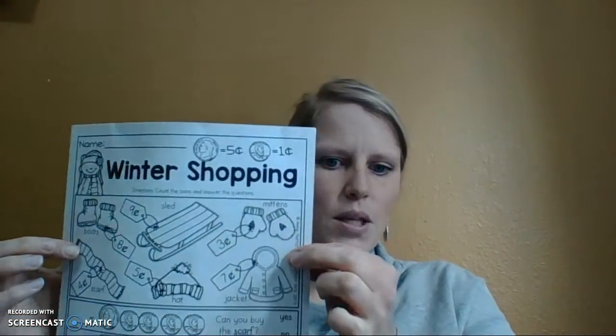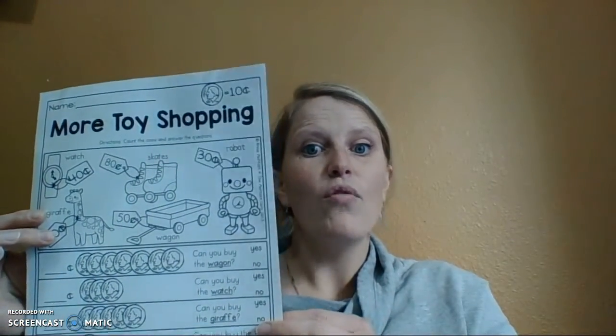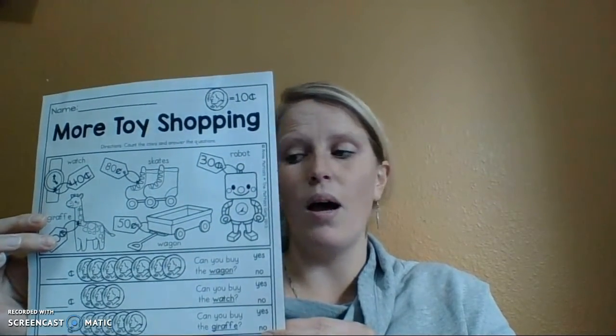I do have a paper that we're going to practice using. This one is a little bit tricky. It's kind of a challenge. This is a challenge paper, and you might need some help from your moms or your dads or a big brother or big sister to do this, because you are going to pretend to go shopping. There are a whole bunch of items up at the top, like if you were shopping in the winter time, and then there is a toy shop on the back for if you were going to a toy shop to buy things.